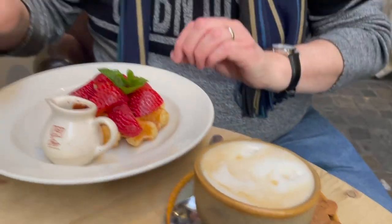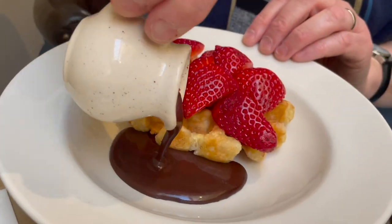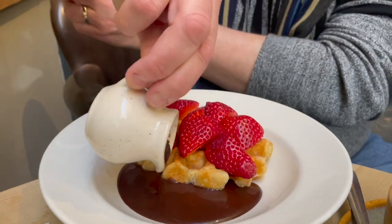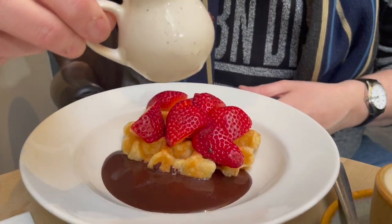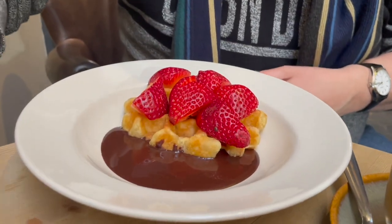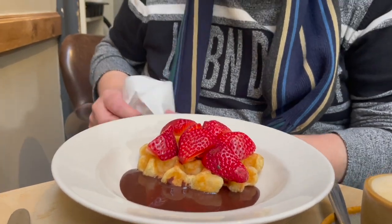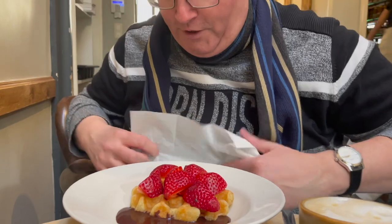Look, coffee with a gingerbread biscuit as well. Okay, I'm going to take my leaves off. I'm going to pour a little bit of chocolate on the side, I think. Oh, let's just all have it. All of it, yeah. We'll make it a river of chocolate. I'll get my napkin ready in case of any spillages, as I'm an old person now.